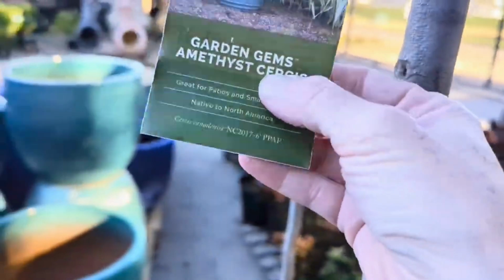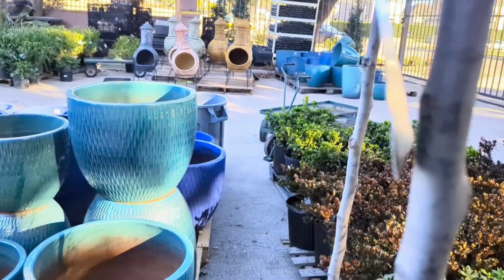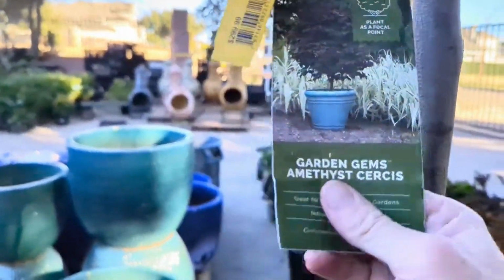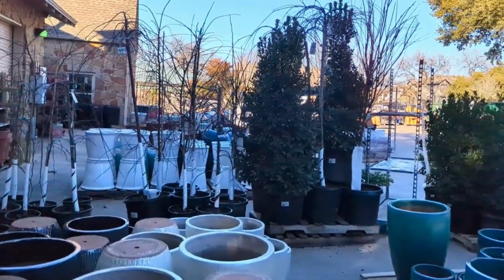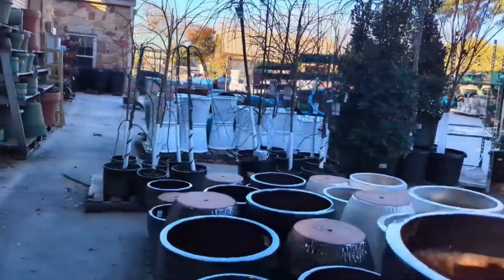This is a Cercis, is a... why can't I think now? So Cercis is a redbud, is what Cercis means. Redbuds. Oh my gosh, there's more stuff over there. Oh, this is right by their back gate. And this is where all the new stuff comes in.